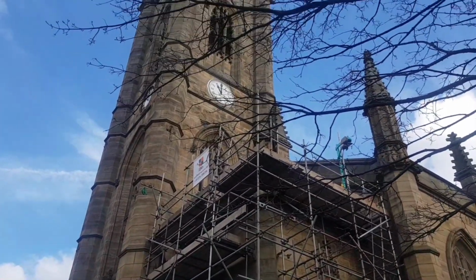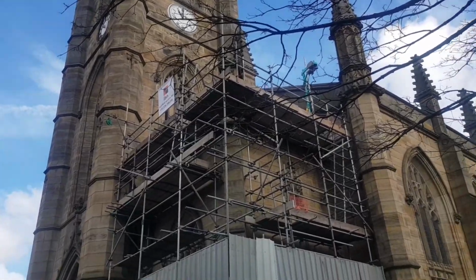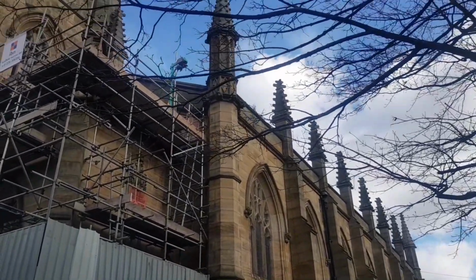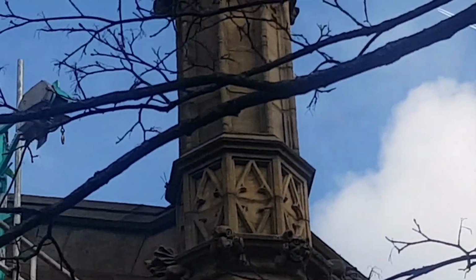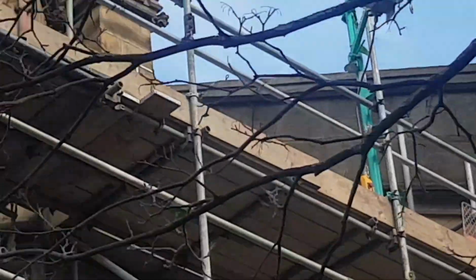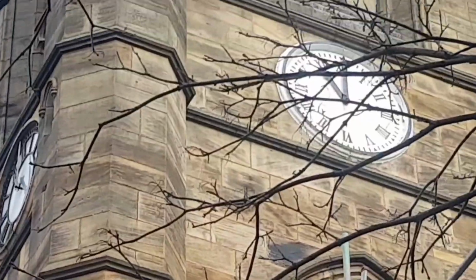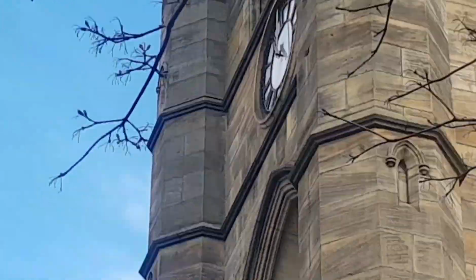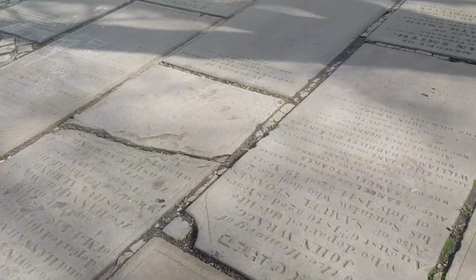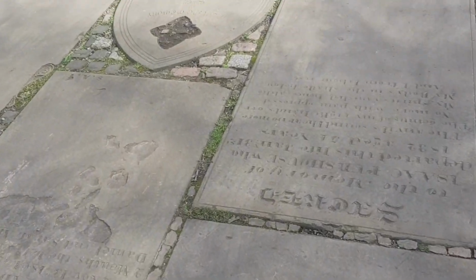So this is St Mary's, beautiful old church. Lots of carvings all the way around it. Lots of gargoyles, and up there near the clock tower you've got more gargoyles and things. And like many graveyards now, the graveyards have been laid flat, and all these here are the former memorials, just so people can still be remembered.